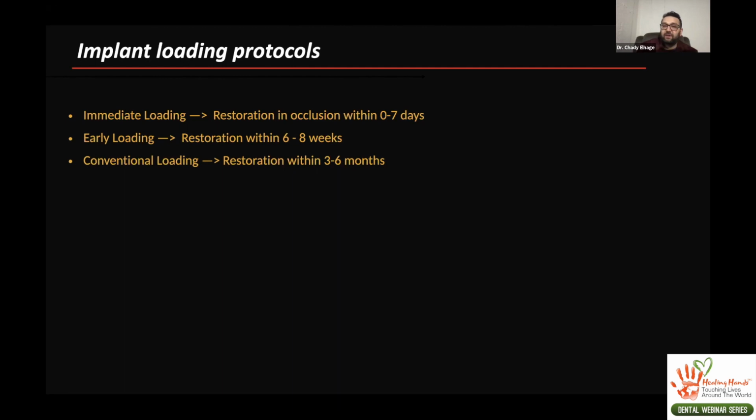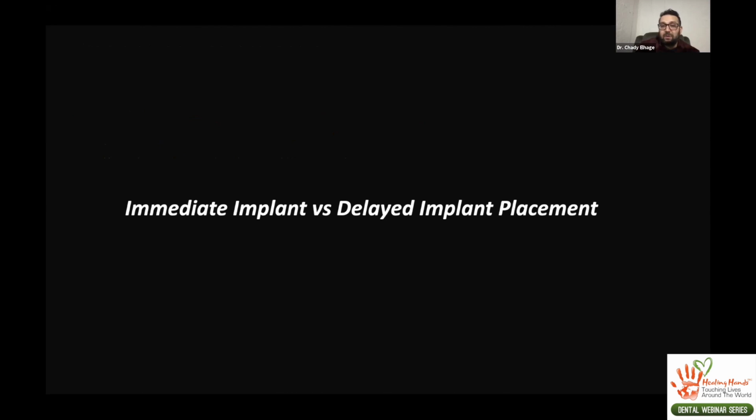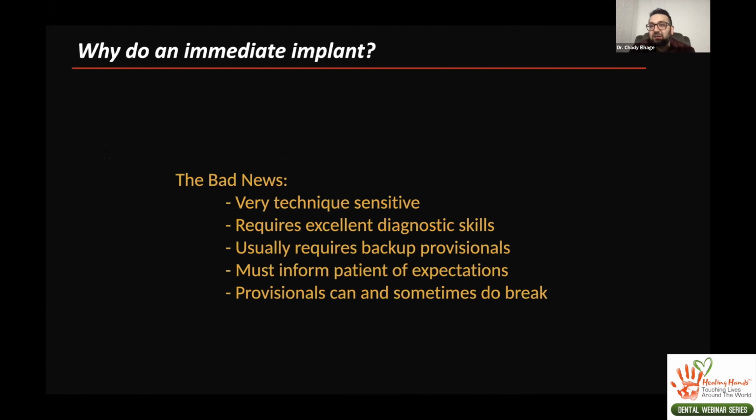So when we talk about the difference, how do we make these decisions? There are obviously a tremendous number of factors that you can spend hours, days, weeks talking about. I'll just run through some of the main things. When I talk about an immediate implant, or placing something immediately, it's a very technique sensitive procedure, because it requires you to remove the tooth using the socket that's there. It may not be ideal.